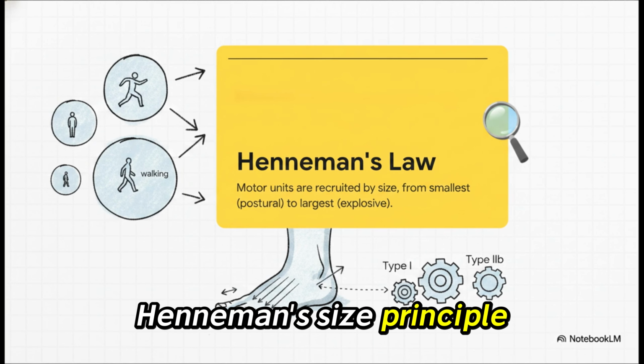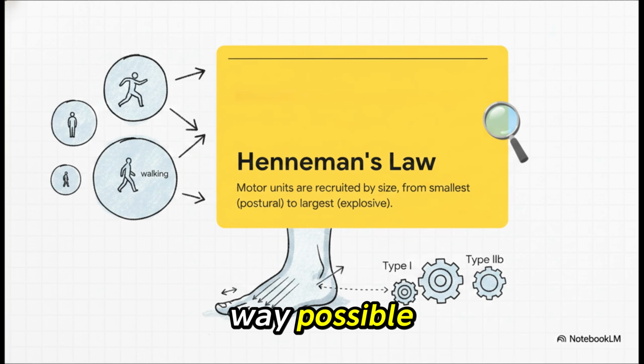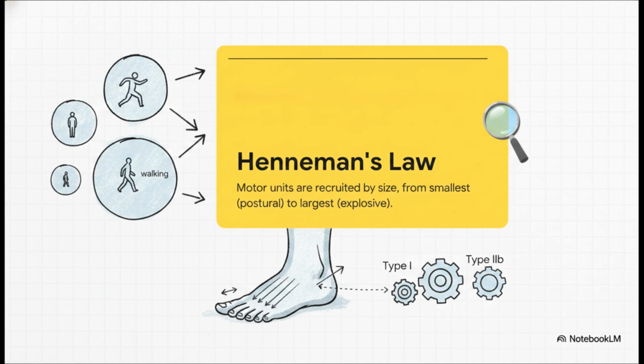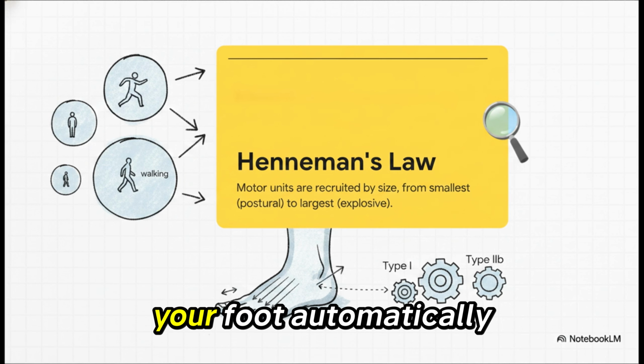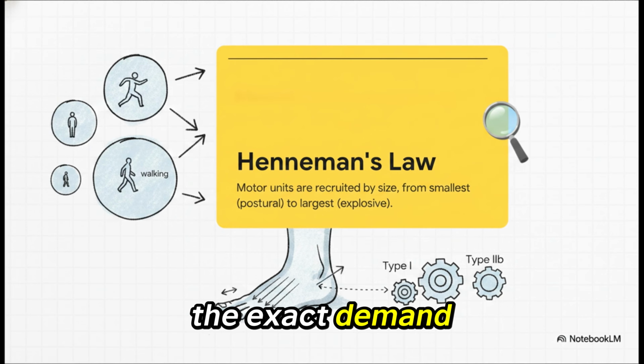And the way your body manages this power, it's pure computational genius, all dictated by Henneman's size principle. Basically, your body always recruits energy in the most economical way possible. It fires up the small, highly efficient motors just for standing posture. When you start walking, it seamlessly triggers the medium motors. It only ever taps into those heavy-duty, energy-hungry, explosive motors if you actually need to jump or sprint. Your foot automatically scales its power consumption to match the exact demand, instantly.